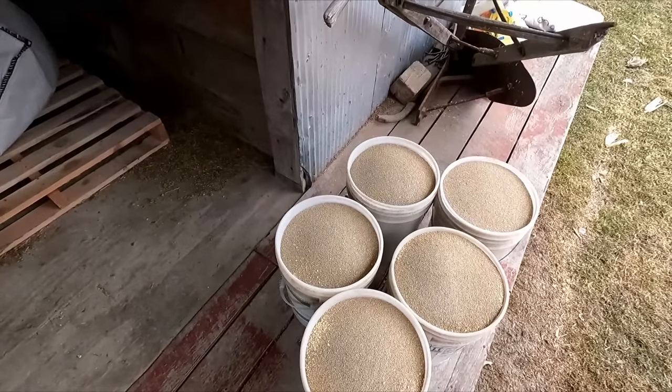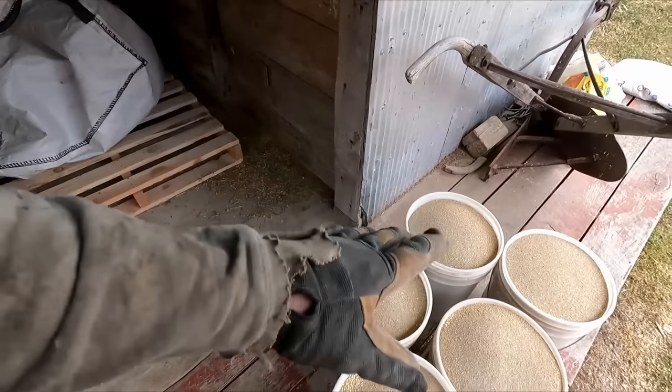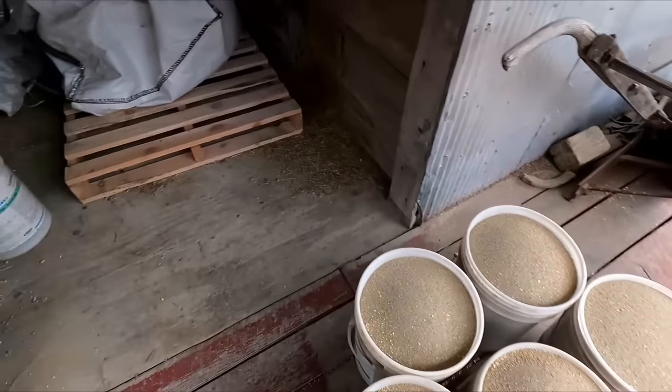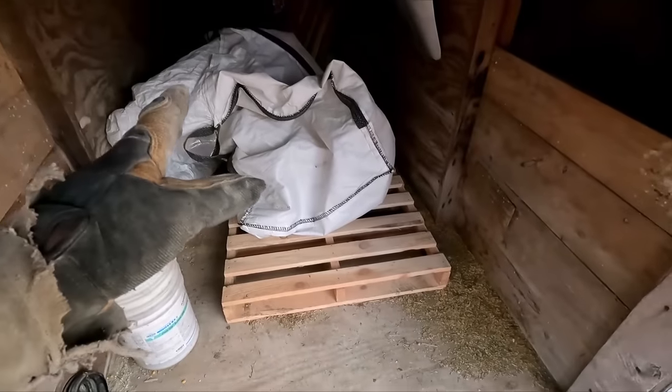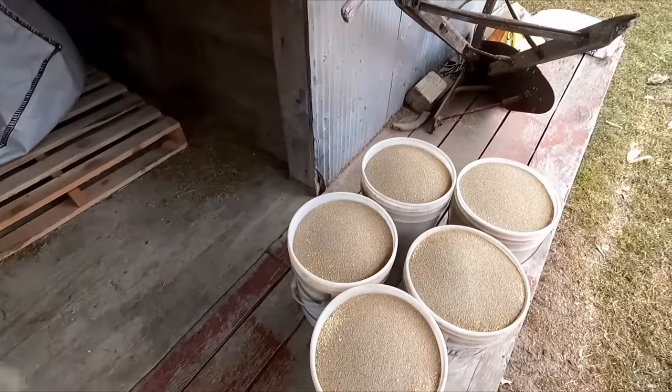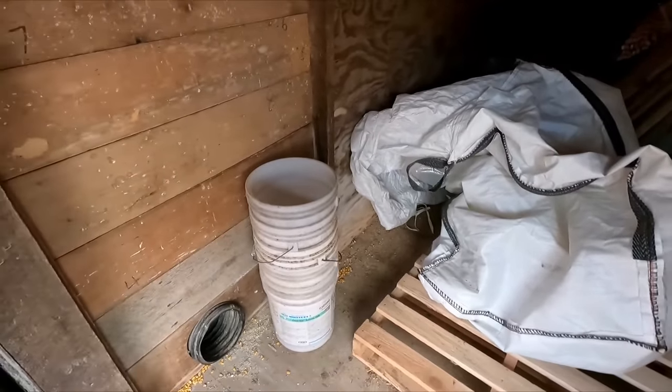Okay, that's pretty much how we do it, where I'll just scoop out three-quarters of the way full, and then I take another pail and top them all off. There's probably a better way to get this thing out of there a little smoother, but I think it's better than having all these paper sacks and stuff.